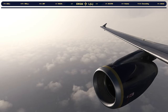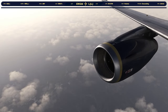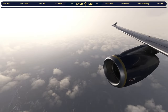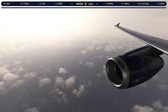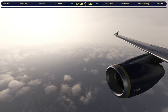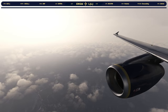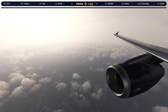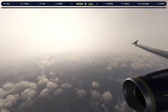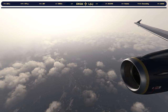Okay, let's start descending. It may be a little bit turbulent as we are going to descend over the mountains here. And we're already seeing those beautiful mountains. Oh, it just looks incredible. Look at the light trying to pass the clouds and all those small clouds over the mountain. I mean, oh wow.